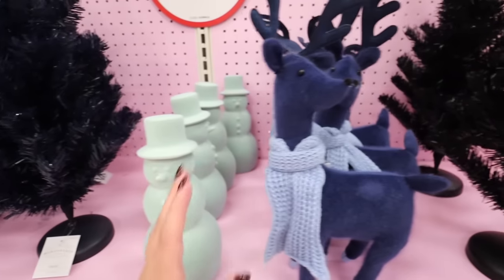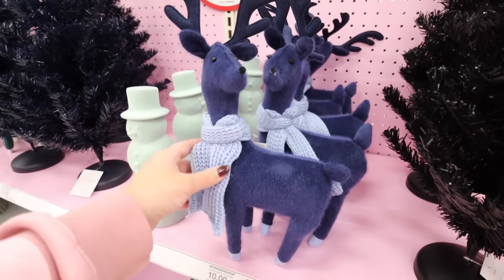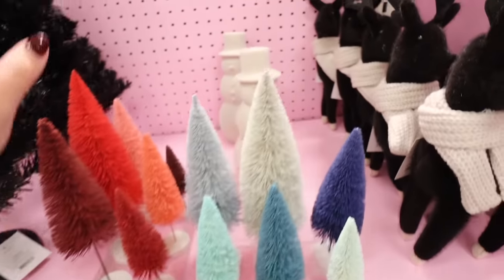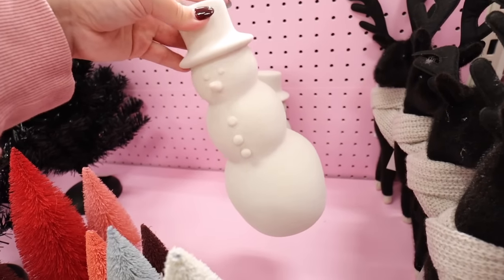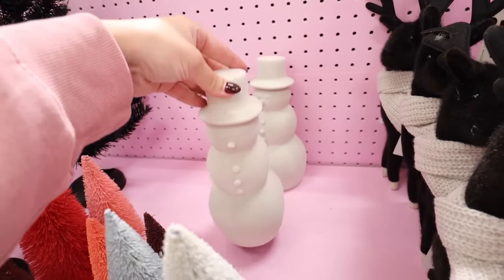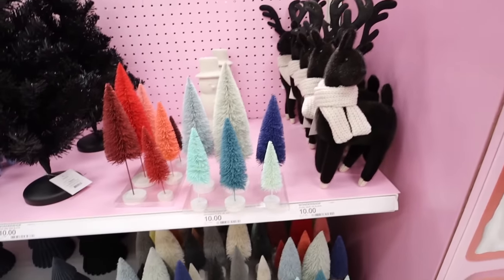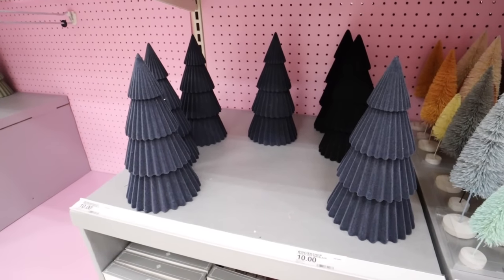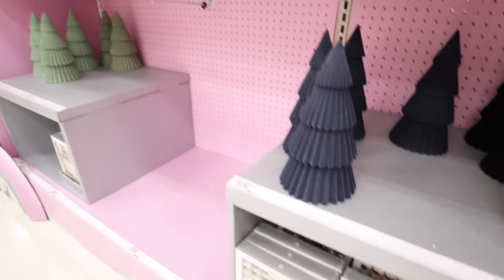This is $10. They also have this little reindeer. It's blue with the blue scarf. This black tree. Some bottle brush trees. Ooh, this is cute. And this is in more of a grayish white color. And then again, that reindeer in black. These are more bottle brush tree sets. And then these are the flocked tiered tree. This is the one in blue. And then they also have it in green.